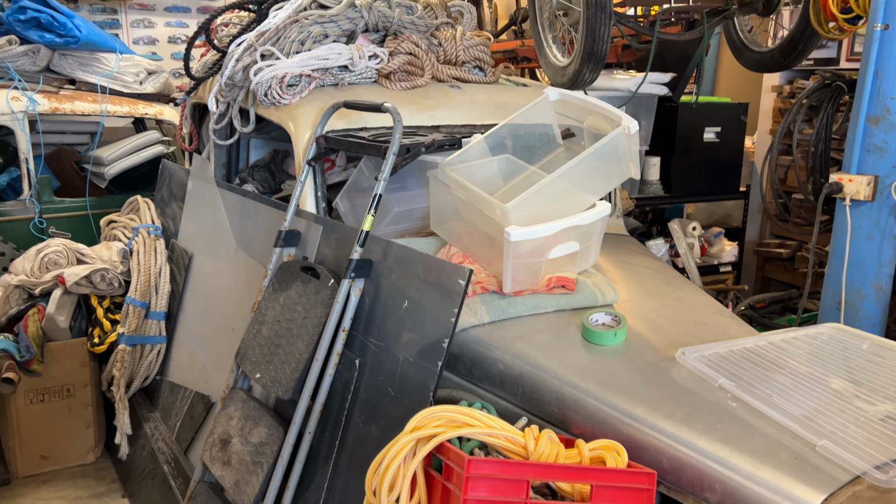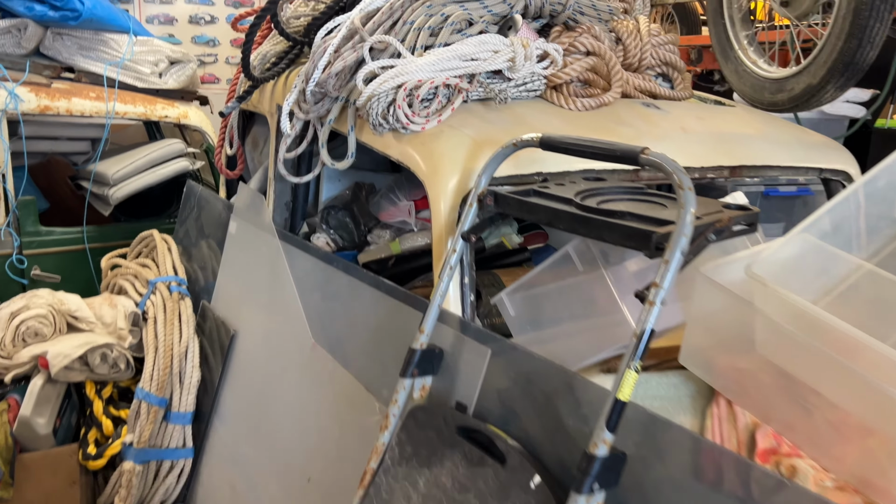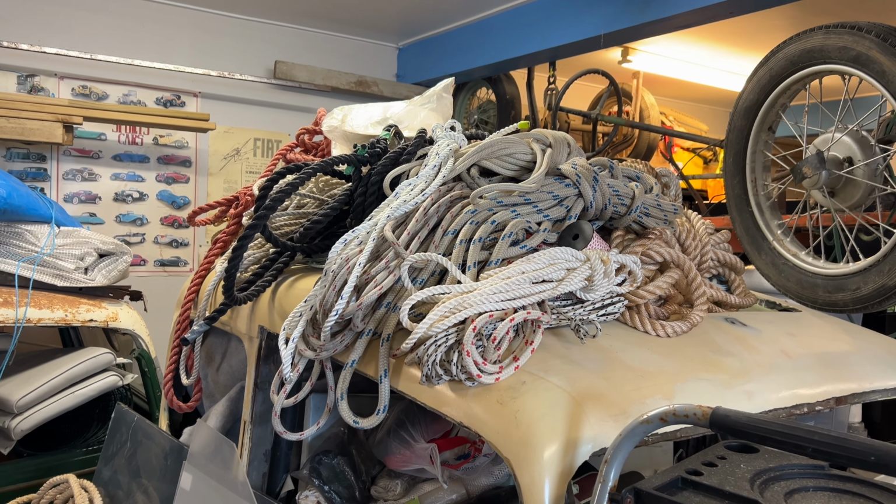Okay, I need some more dock lines, so the hot rod's covered in rope at the moment. I'm sure I can find something useful.